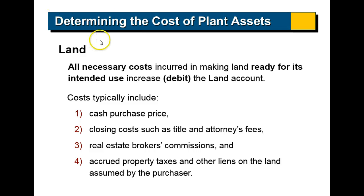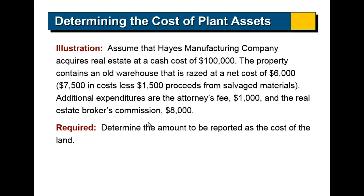showing the cost basis of land, all necessary cost incurred in making land ready for its intended use will increase the land balance. Costs typically include the purchase price, closing costs, broker's commissions, any accrued property taxes or other liens assumed by the purchaser. So let's say here that Hayes Manufacturing Company acquires real estate at a cash cost of $100,000. The property contains an old warehouse that's razed at a net cost of $6,000.